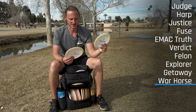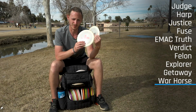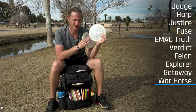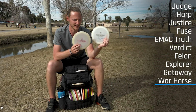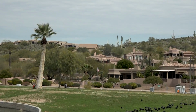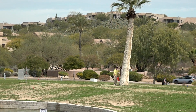The Warhorse. These are prototype Warhorses, very early run. This one I've had for a while, I think almost 2 years. This one was given to me by Jordan Castro, and this one's a new one. So this one's the Wind Fighter, the humongous 50-foot skips, you know, whatever you need. So I have this in the bag for the springtime because it gets super windy and you have to have something you know is going to fight through the wind. I mostly throw these forehand. Sometimes I'll use them backhand, but mostly forehand discs.